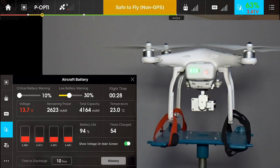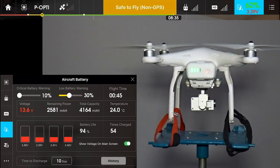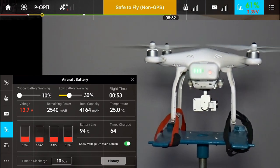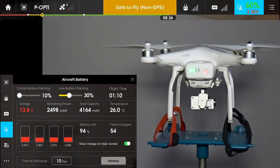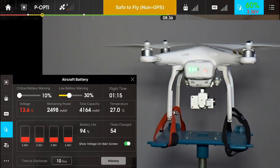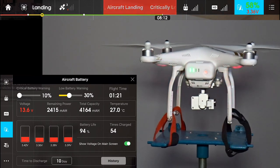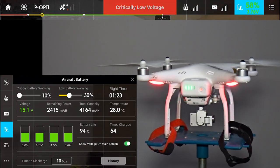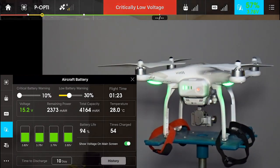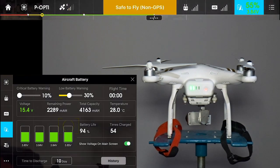A bit of hyperspeed. But the voltage drops a bit more to 13.5 volts, which triggers the critical alarm. Using the same battery and cycling the power, the alarm is reset and another takeoff is made.